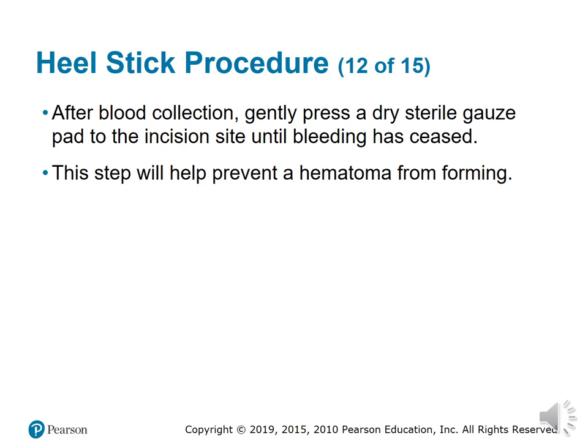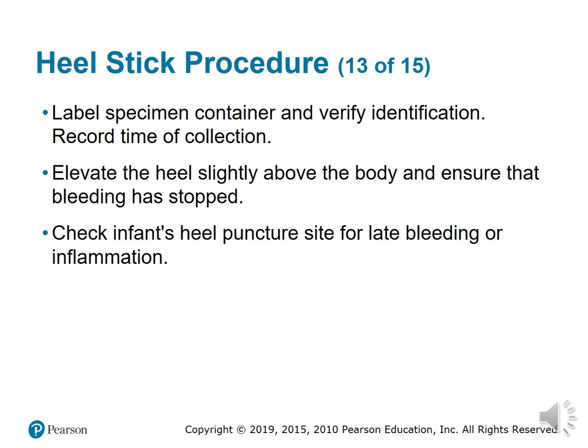Once the blood has stopped flowing, you can tape it off. Make sure you label your specimen containers and re-verify that the patient is who the patient is, and record your date and time and your initials of collection. Make sure before you leave that baby that you evaluate that heel again to make sure that it has stopped bleeding, and to check the puncture site to make sure it doesn't bleed later.